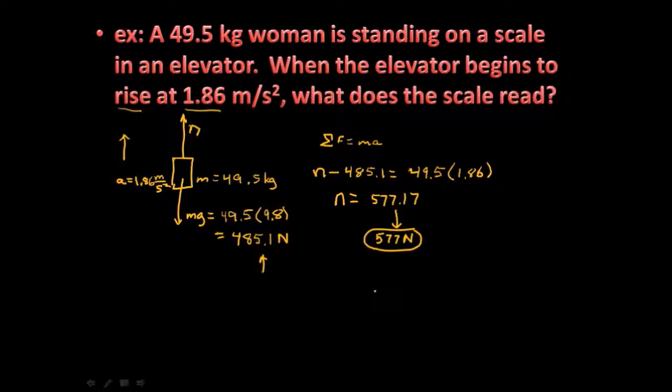She feels as if she weighs approximately 92 newtons more than her actual weight. That's why you feel heavier when the elevator accelerates up, and why you feel lighter when it accelerates down. Got that? By the way, once the elevator is at constant velocity after maybe 1 or 2 seconds, you feel like you're at your normal weight again, because although you're moving, you're no longer accelerating. And if this acceleration had been 0, imagine putting a 0 right here, then the normal force would be 485.1. The scale would read her actual weight.